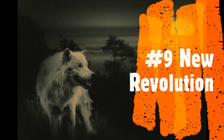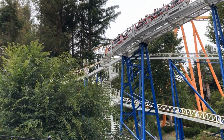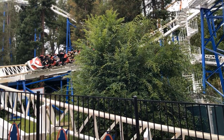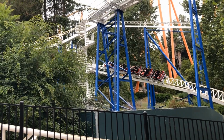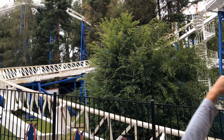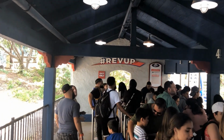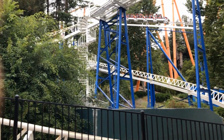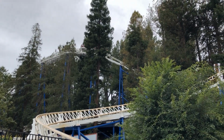At number 9, we've got New Revolution. This is a steel sit-down coaster made by Schwarzkopf. Originally opened in 1976 with lap bar restraints. It was actually changed in 1992 to over-the-shoulder restraints, which was horrible, which is the way I've ridden it most of my life. But since my last visit to Six Flags Magic Mountain, they have put in lap bars. They put it back to having lap bars, and I got a great ride the last time I rode Revolution.